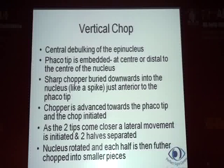The phaco tip is embedded at the center or distal to the center of the nucleus. So here you're going deeper, and I'll tell you why. The sharp chopper is buried downwards into the nucleus. It's coming from the top, the tip is embedded there, and like a spike, just anterior to the phaco tip. In horizontal chop, the forces act toward each other, you're compressing the nucleus within the two instruments like a sandwich and cutting through.